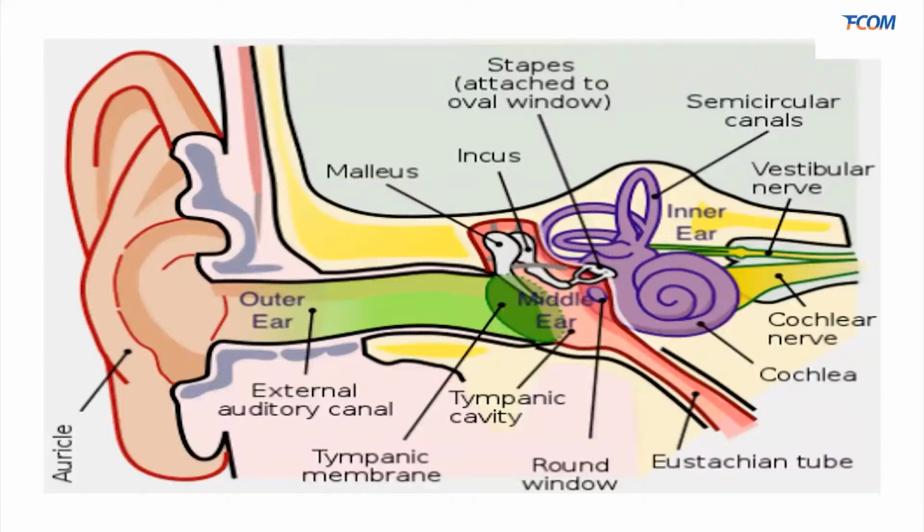So this is just a brief overview of the ear anatomy. We have the outer ear with the external auditory canal, and it's separated by the tympanic membrane from the middle ear. The middle ear includes the 3 middle ear bones. And then finally, the inner ear, which holds the semicircular canals, the cochlea, and the nerves.